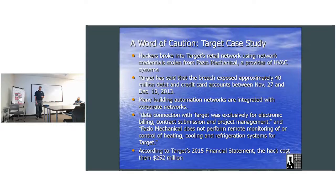And so in the particular Target case, the reason the data connection with Target linked directly, an easier connection, is because this is from Fazio itself. The data connection with Target was exclusively for electronic billing, contract submission, and project management, which happens all the time in our industry. And Fazio Mechanical does not perform remote monitoring or control of heating, cooling, and refrigeration systems for Target, but everyone pretty much does now, right?